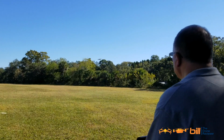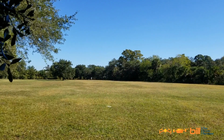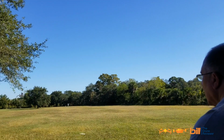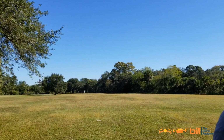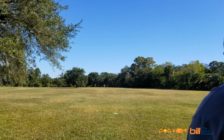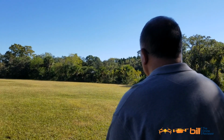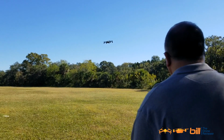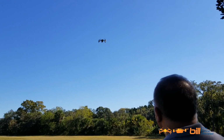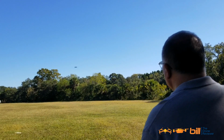I'm loving this. I really like this drone here. I can't get over how quiet this is, Rick. Yeah, I know. It's just incredible. Stable too. It is. Even in a moderate wind, it's just.